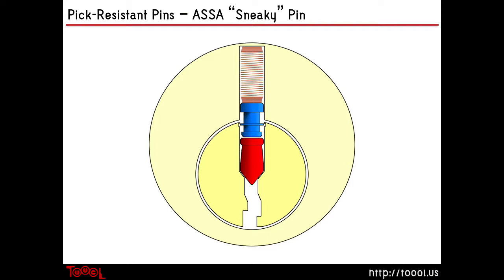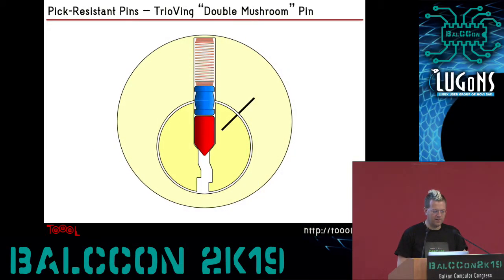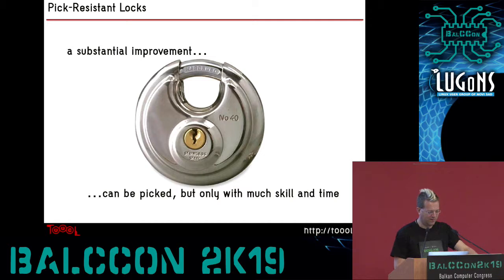Then ASSA has this sneaky pin, which is kind of a double spool. And then these are sort of vendor proprietary pins. There's a double mushroom as well. And yeah, these really make picking a lot more difficult. You can still pick them, but you have to be very skilled or very lucky. Like you can maybe rake them open and just happen to get it the right way once, and then spend an hour trying to do it a second time.